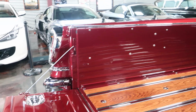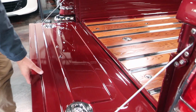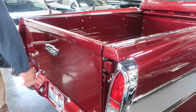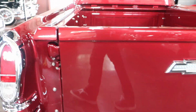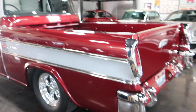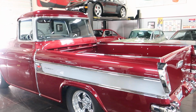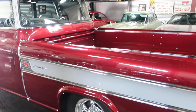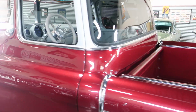One thing that I like with this resto mod, and that's with the engine as well as the front end and rear end, are off a 1981 Camaro Z28. So it doesn't ride like a 57 pickup truck. It's a 57 frame, but with a Camaro front end and rear end. As we can see too, gorgeous big back window.